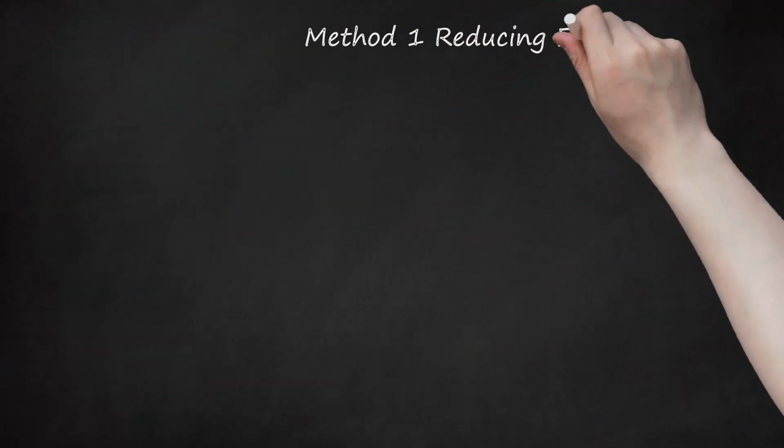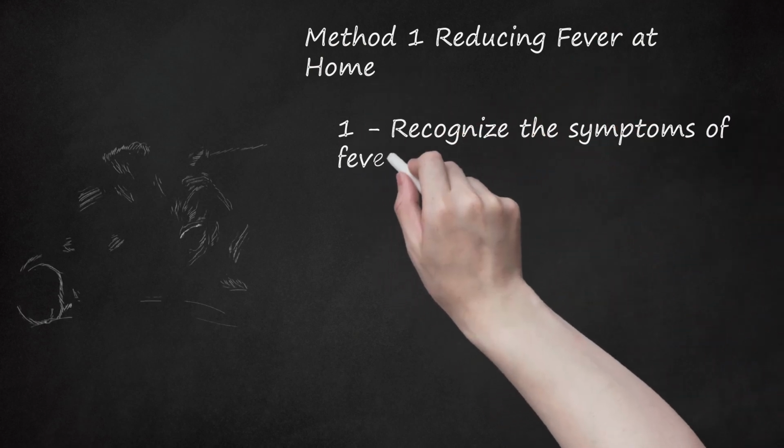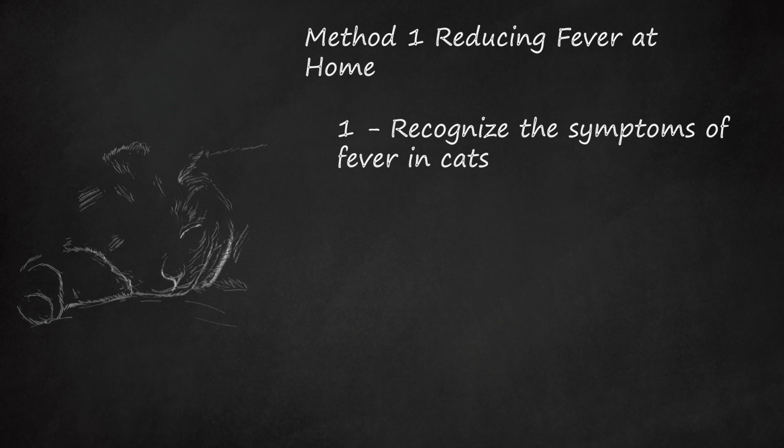Method 1: Reducing fever at home. 1. Recognize the symptoms of fever in cats. The normal range of rectal temperature for cats is from 38.1 C to 39.4 C, 100 to 102.5 degrees Fahrenheit. If you can't easily take your cat's temperature, the following symptoms could indicate a fever: poor appetite, lethargy, inactivity, weakness, excessive shedding, withdrawing away from other cats, rapid or shallow breathing, shivering, decreased grooming activities.